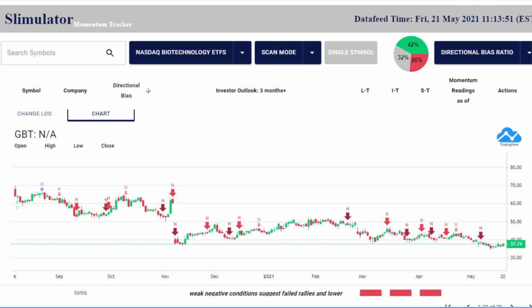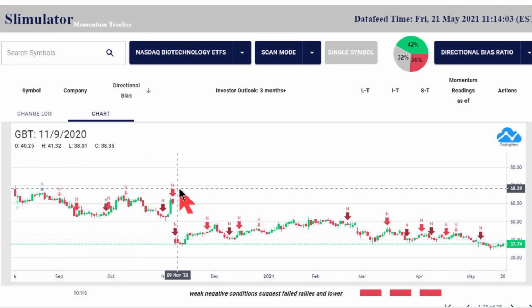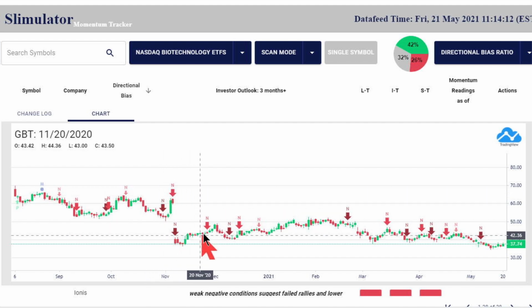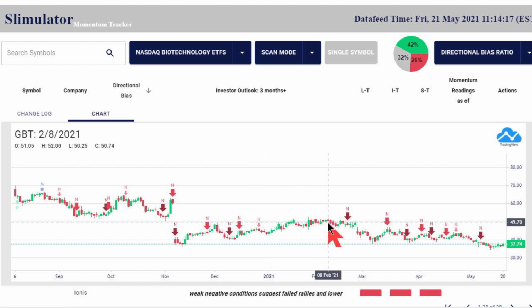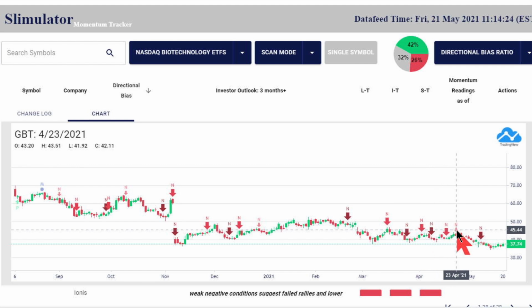Okay, so you can see that when you look at this, the different intensities of the directional information, the directional bias, show up. So you can see in here where it's this big red arrow, it's under condition of being very negative. And you can see it was very negative here. It caught the big break, and it stayed very negative through all of this period here where you got a rebound, and got a little less negative there: very negative, negative, very negative, negative, negative, negative, very negative.